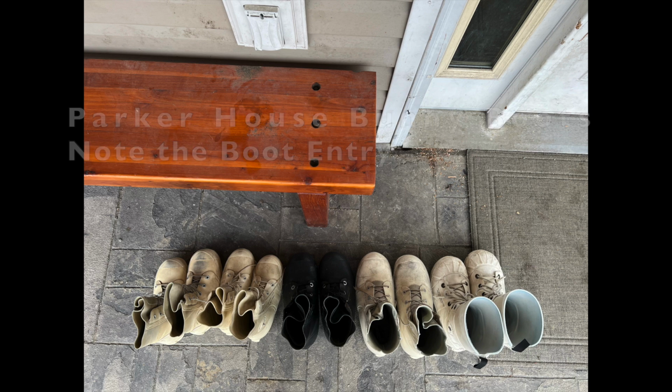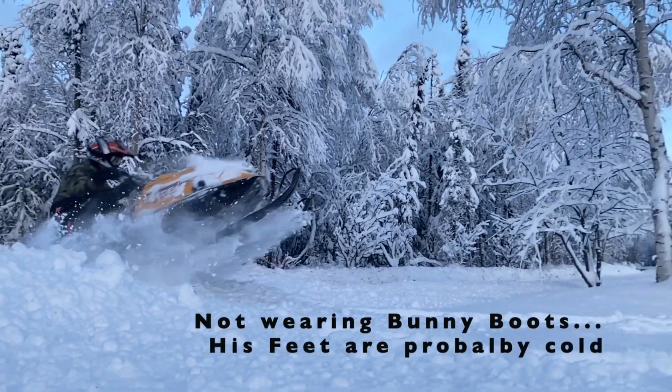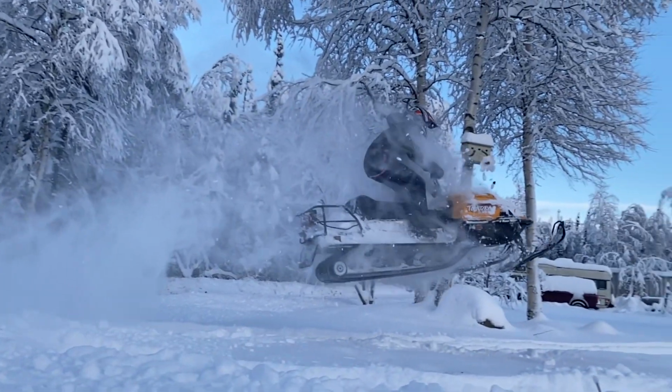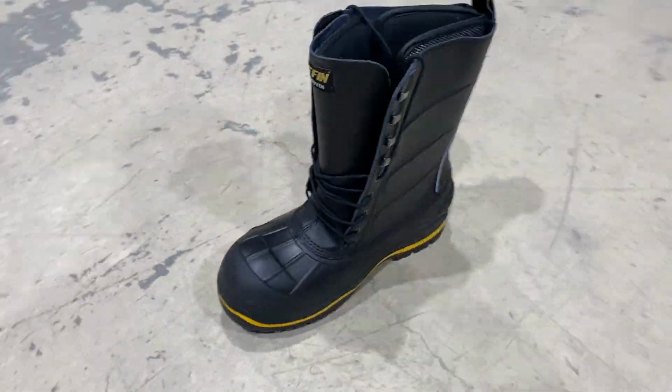I logged over 400 hours during my field testing. Many times I would have an old bunny on one foot and the new boot on the other. And I'm overall pretty impressed. Being as buying the old bunny boots is such a pain in the ass anymore, most of the time I'm pitching the new bunnies against another well-known winter boot, the Baffins.